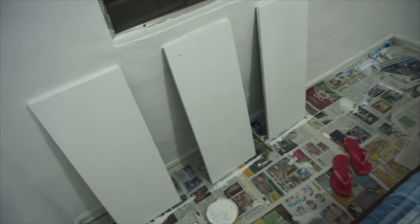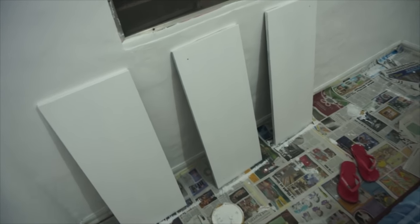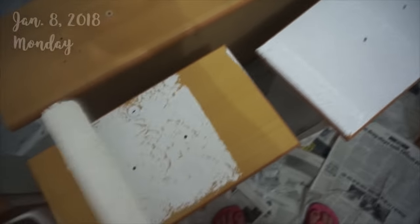I first tried spray painting them, but the smell of the spray paint was so strong, it wasn't really working out well, so I just figured to paint it since I have leftover paint. I just want this to be done.